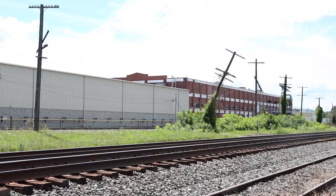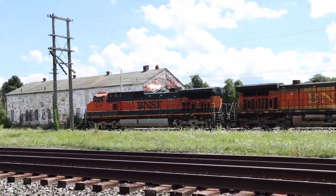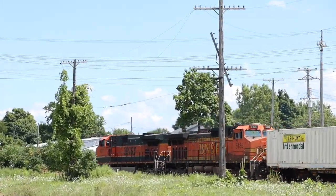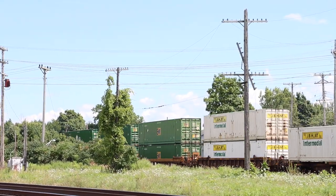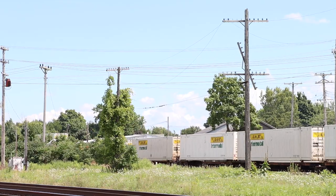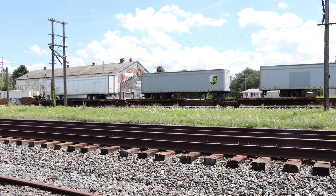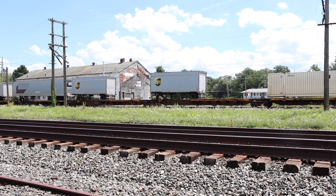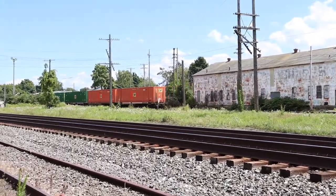All right, rail fans, that was a CSX westbound. Now we got a 206 with a BNSF H1. Let's check it out. Alright, rail fans, that was our 206. Here comes our I-157 or 156.